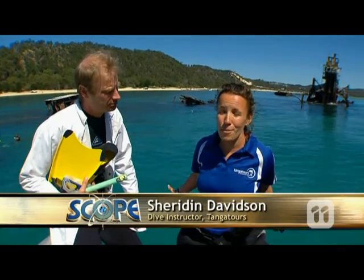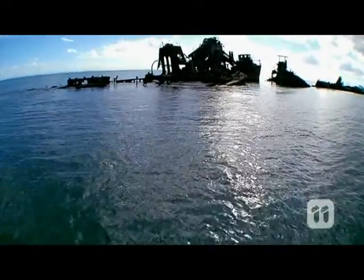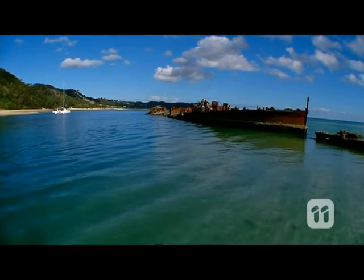Well, the wrecks behind us are actually the Tangalooma wrecks. They were sunk here on purpose to create an artificial reef. Ah, very nice. And how long have they been here? They've been here between 30 and 50 years ago. They were actually sunk here on purpose.